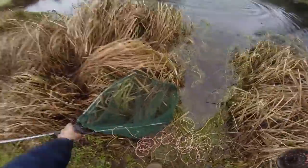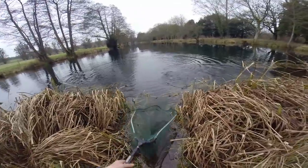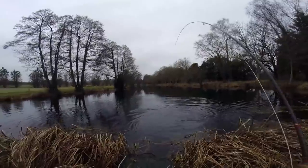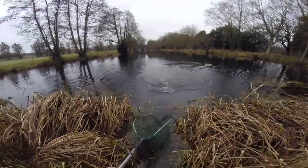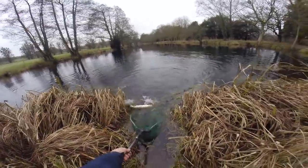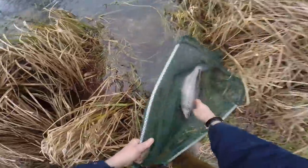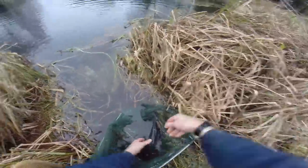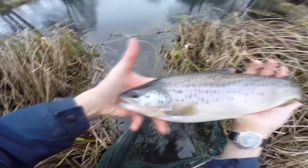Now, I'm going to try and get this one in quite quickly. Oh, well, perhaps not then, perhaps not. Okay, I get the impression. Is that a brownie? I'm going to keep him in the water. Just get him straight unhooked like that. That's how easy the fly is out. A quick look at this. Lovely brownie, look at that fish.